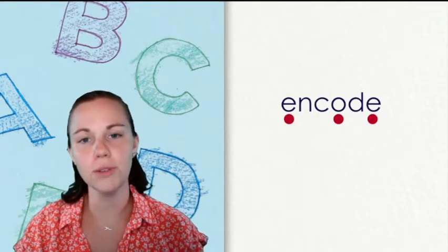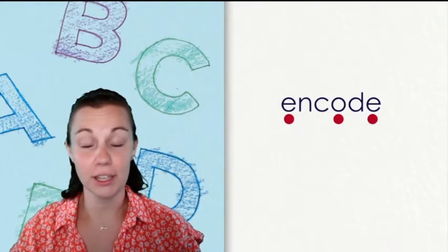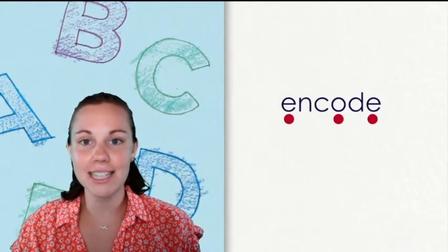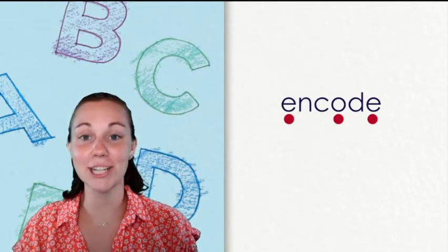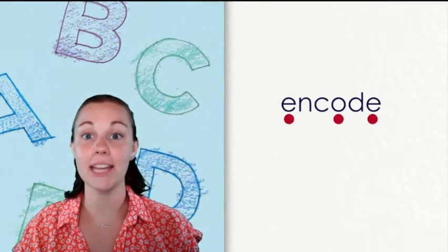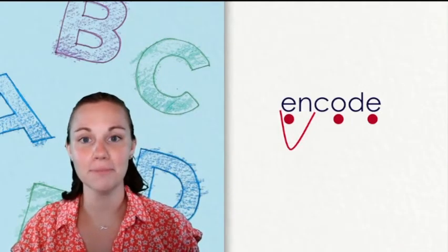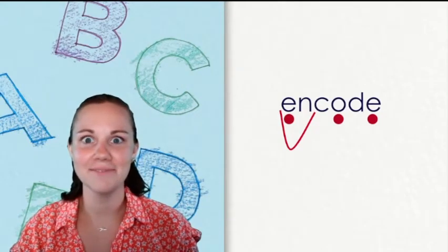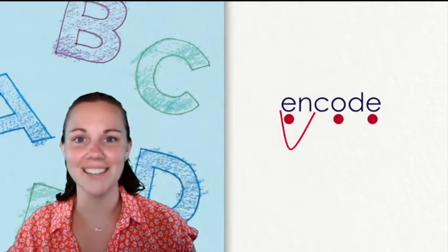What letter do you notice comes right after that first E? You've got it. You see that letter N. What is that consonant N doing? Yes, it's closing in that syllable. So we know that that E is making a short E sound. That gives us our first syllable. What does it say? N. Great job. A short E sound with a consonant N.